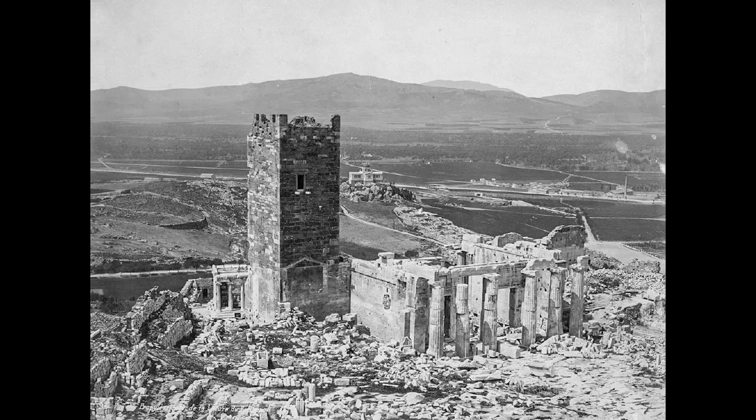In 1875, when funding from the German businessman Heinrich Schliemann came, the tower was demolished to widespread criticism outside of Greece. So let's look back a little bit before the destruction. In the summer of 1874, Heinrich Schliemann visited Athens.